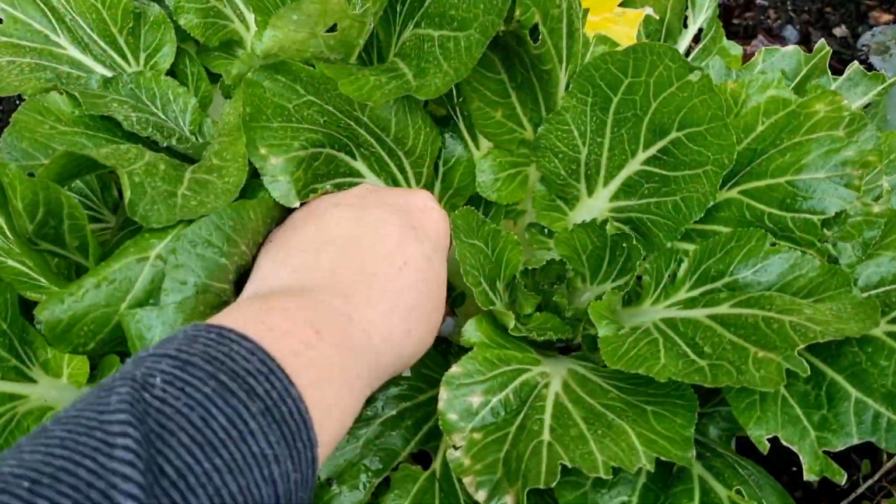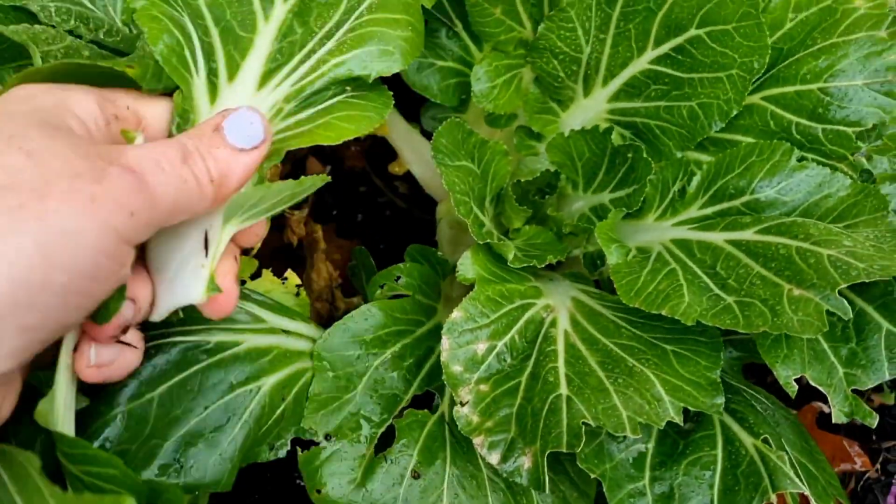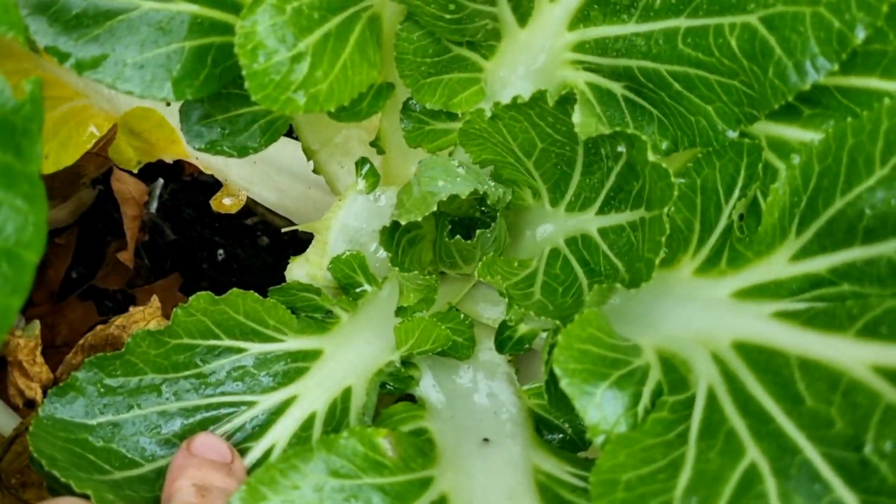So I have gone over that term before, but to sum it up, cut and come again means where you can go to the bok choy, pick off the outer leaves without removing the whole plant with roots and all. So you just pick off the outer leaves, and what happens is it continues to grow, putting out fresh shoots from the center.